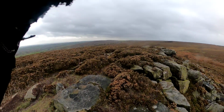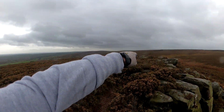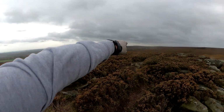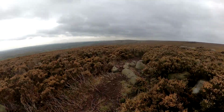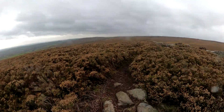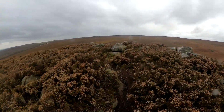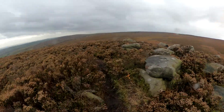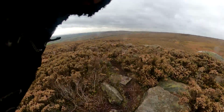That's it then. Just drop back down to that crossroads and then down to the road there. There's the road and there's the car. So that about concludes the loop, or it will do when I get down there. And it's also just going to start to rain as well. So just put the coat back on.